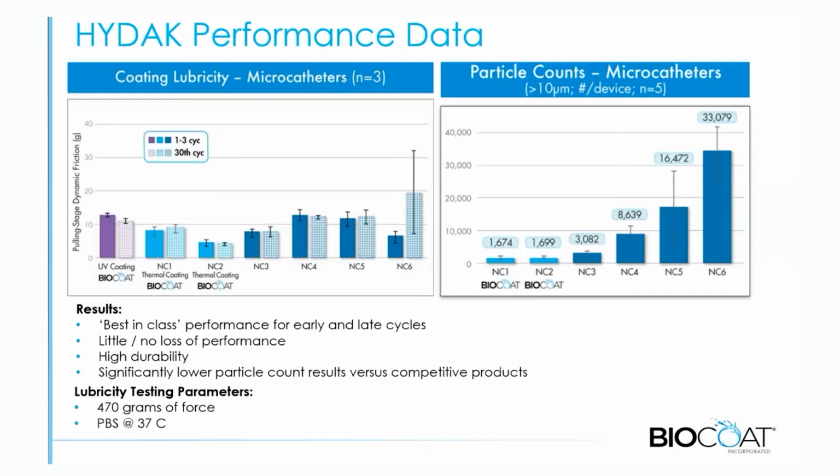And in this case, what you can see is that the first bar on each of these samples shows the initial lubricity of the device and gives the value of that average over the first 3 cycles. And then the durability is shown by the 30th cycle. Ideally, you would want a catheter and coating that does not change between that first cycle and the 30th cycle. And if it loses durability, the friction can increase over time.